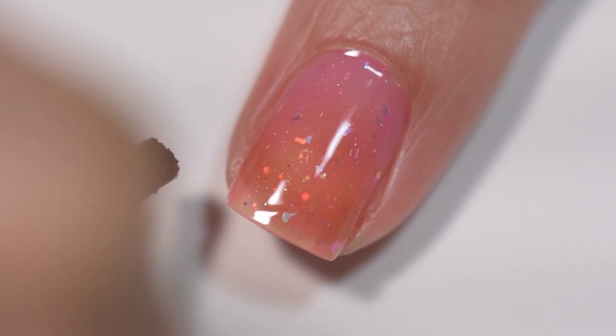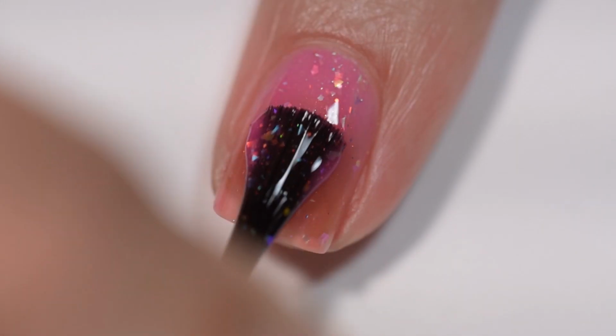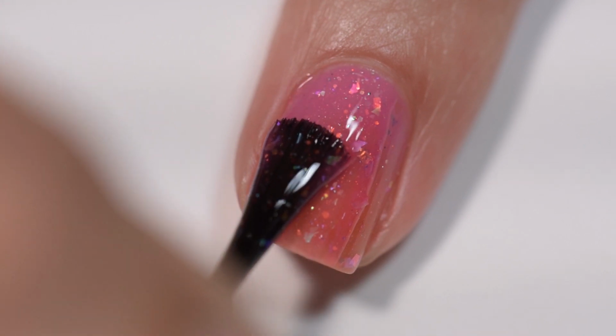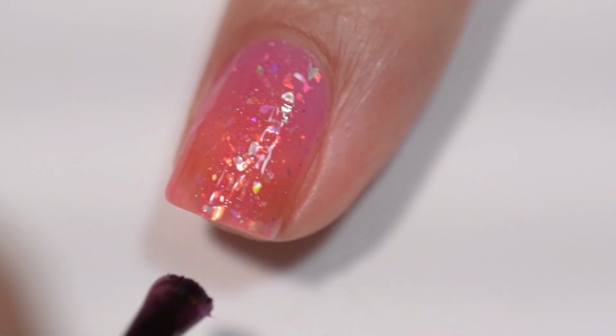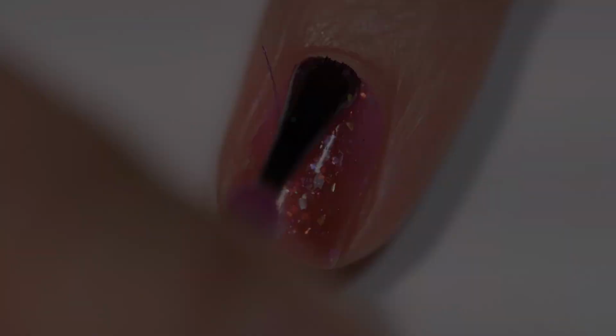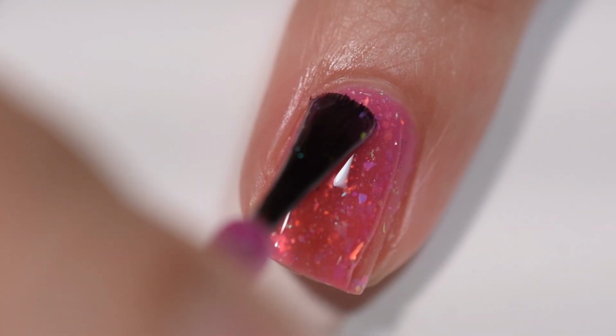This polish had a wonderful formula. It does start off a little bit sheer on the first coat, but I had no trouble building to opacity in 3. There is a lot going on in this polish, so you might have a little bit of texture, but it's nothing that one coat of a good glossy top coat won't take care of and make nice and smooth for you.